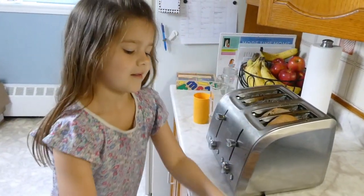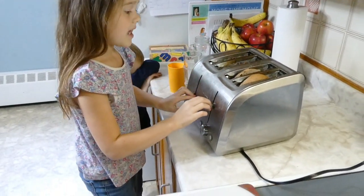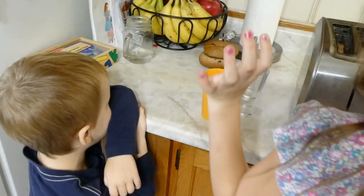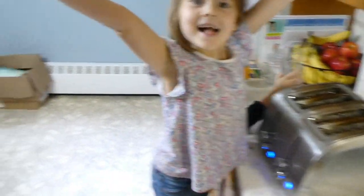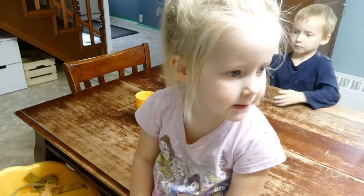Everybody has a job based kind of around mealtime. So Charity is my lunch helper. Simeon, you are the table setter. So get those cups, set them to the table, and then after lunch, Elijah's job will be to wash dishes. What is your job? What's going to be your job after lunch? To clear the table, right? You're going to clear the table and wipe the table.